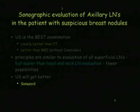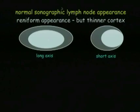Ways in which ultrasound can get better are with selected contrast agents, which we'll talk about later. There's one called sinusoid that again is not approved but looks very promising. And elastography may help us distinguish the reactive from the metastatic lymph nodes.